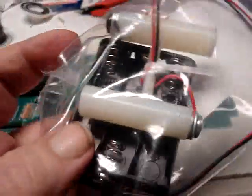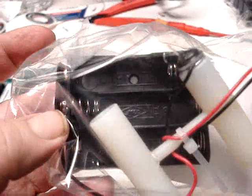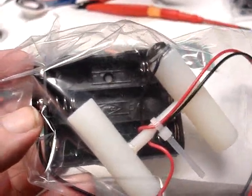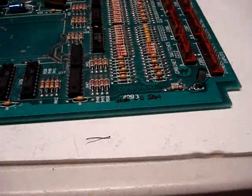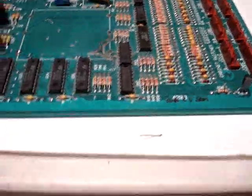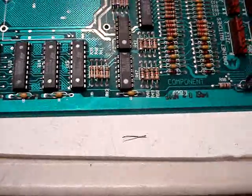And then of course you've got another battery holder hooked to it, so you can mount the batteries inside the cabinet away from the board. So we're going to give that a try. I could just solder the wires directly onto the board and be done with it, but I like to put it back in original condition if it's possible.